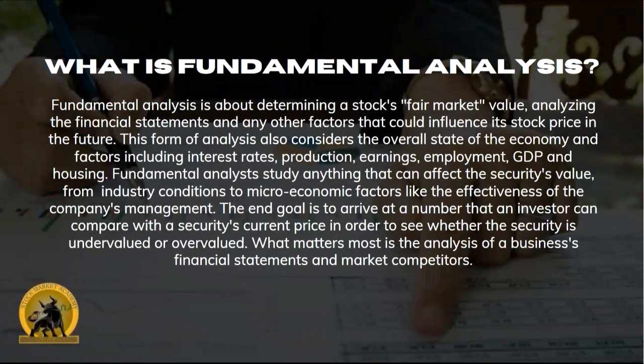What is fundamental analysis, right? Fundamental analysis is about determining a stock's fair market value, analyzing the financial statements and any other factors that could influence its stock price in the future. This form of analysis also considers the overall state of the economy and factors including interest rates, production, earnings, employment, GDP, and housing. Fundamental analysts study anything that can affect the security's value, from industry conditions to microeconomic factors like the effectiveness of the company's management.